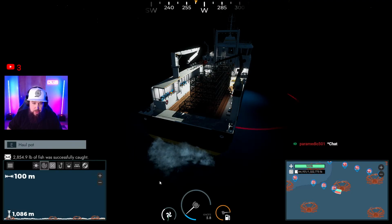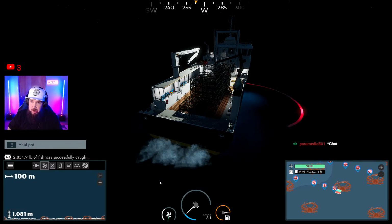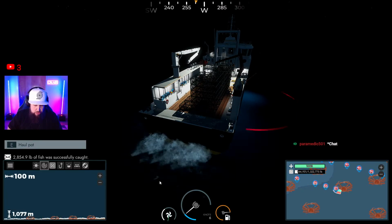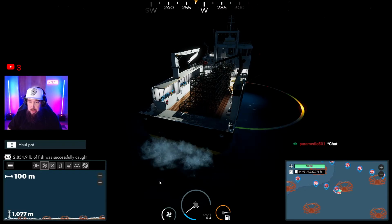I was trying to find the best spot. Like right here is good. We got 5 across the bottom. It's pretty good numbers right here. We should be doing okay. That last pot was 2,800.